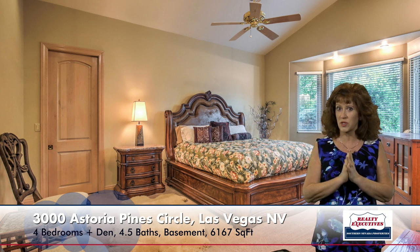Now I'm going to show you the office, just because I want you to get an idea of how large all the rooms are in the house. This room also has a bay window, custom ceiling treatment, just a really nice space. Now I'm going to show you one of the secondary bedrooms. You'll notice that these bedrooms are bigger than most people's master bedrooms. Nice bay window in here, ceiling fan, big walk-in closet, also has an attached bath. So just really nice rooms throughout, vaulted ceilings throughout, just a great house.